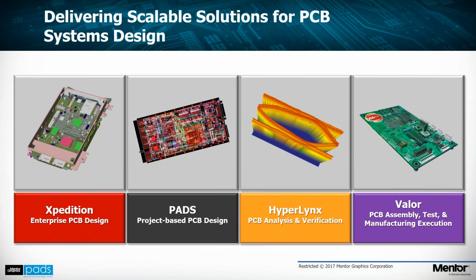Okay. On the smaller end of the side for the design teams is our PADS, which is more of a desktop-based solution that allows you to do some designs, both complex and simple, very quickly. So PADS can excel in the space where if you don't need a lot of enterprise-level data management or collaboration capabilities, PADS still has the horsepower to get a lot of your complex designs done quickly and correctly.